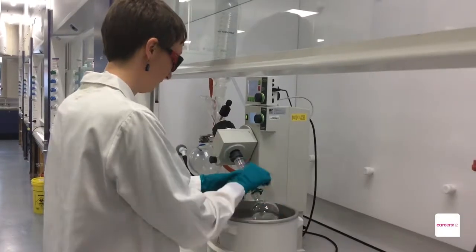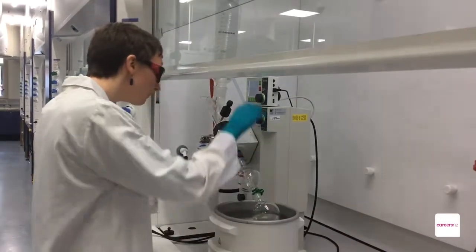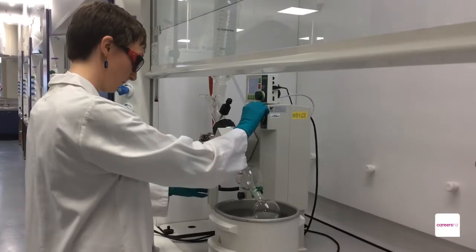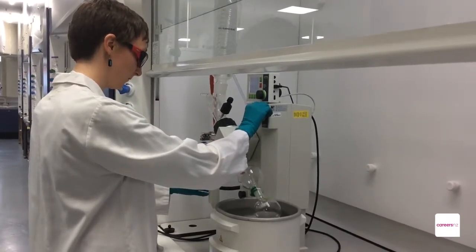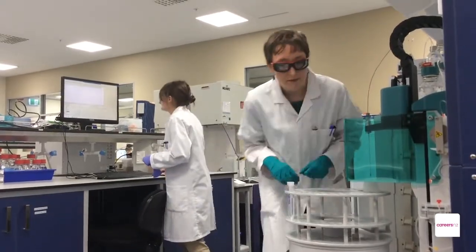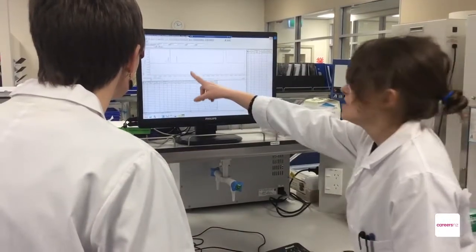I'm a process development chemist at Glycosin, which is a part of Callaghan Innovation. At Glycosin we get contract work from pharmaceutical companies to make new drugs for clinical trials. This involves working with a variety of different people, including small-scale research scientists from universities.